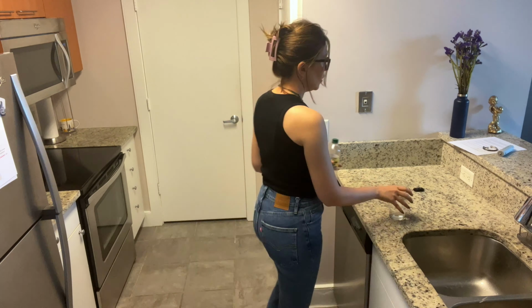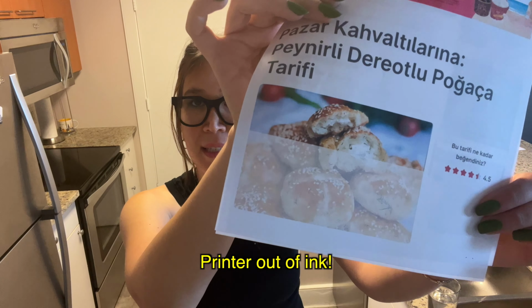The recipe that I'll be cooking today is actually a Turkish savory pastry. It looks like this. I'll start preparing all the ingredients and you go watch the show, enjoy it, and come back and meet me here, okay?